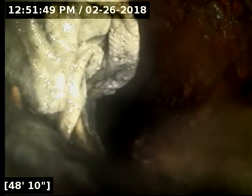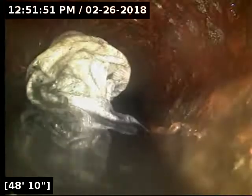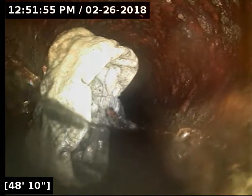I do recommend a repair there. This is something that can obviously be lived with. I'm not seeing debris build up to the point where it looks like it's backed up anytime recently, but you are getting thick debris build up on the sidewalls there. And you've got stuff like that coming down the line, and that's a problem for debris like that. So that's the big concern. That almost looks like a cloth rag. Anyway, I recommend a repair there.